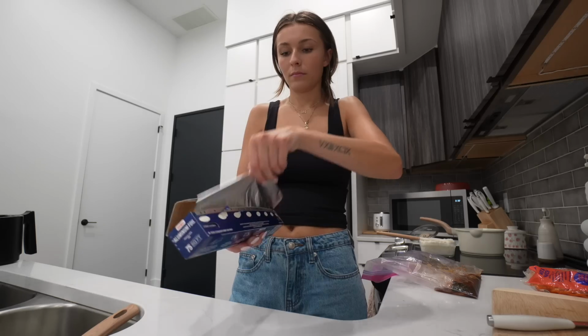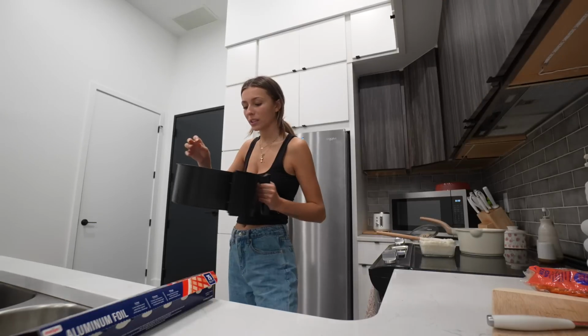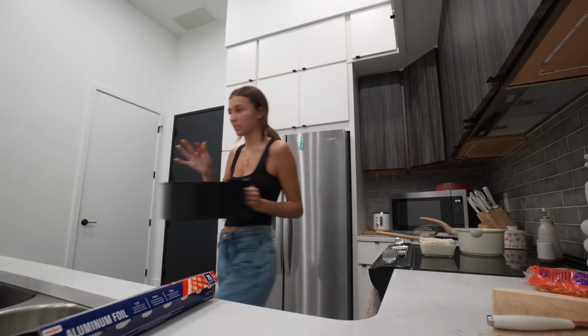All right guys, I just pulled my air fryer out and it's preheating to 400 degrees right now, and then I have to cook it for 7 to 8 minutes, I think. This is so much rice. I don't think it's gonna need 7 or 8 minutes because this is not very much salmon. I think I'm gonna do like 6 minutes.